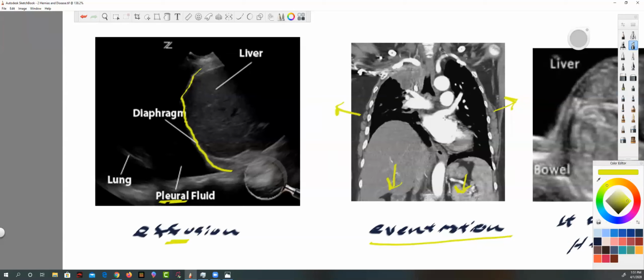Oh, interesting. Yeah, so this one, as you know, because it says it right here, is pleural effusion. Pleural effusion is in the pleural space. The pleura, that's the space where your lungs are. So if you have fluid superior to the diaphragm, basically surrounding the lungs here, that's a pleural effusion.